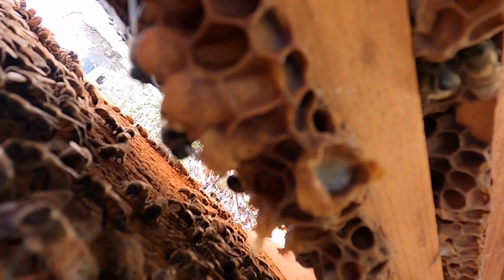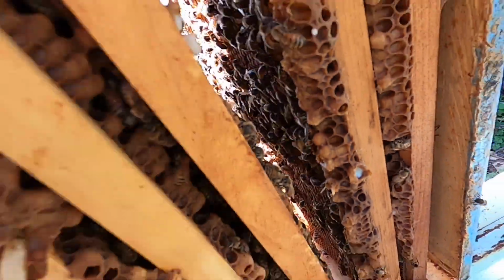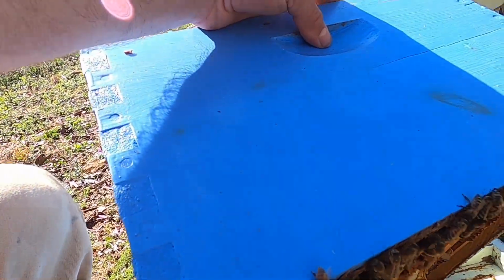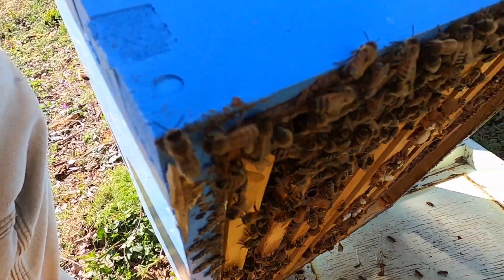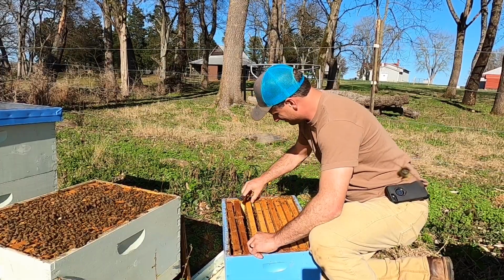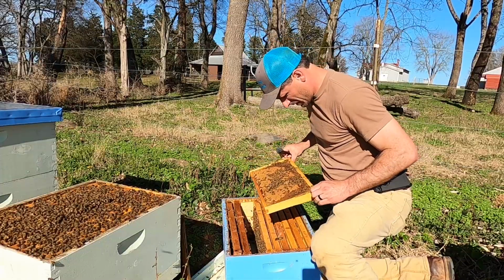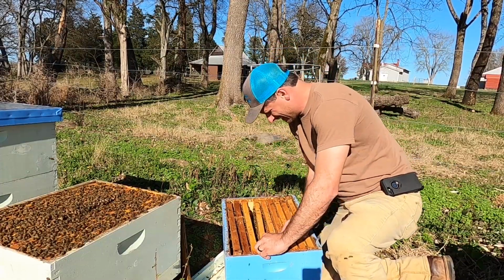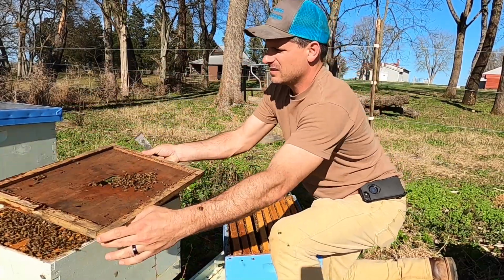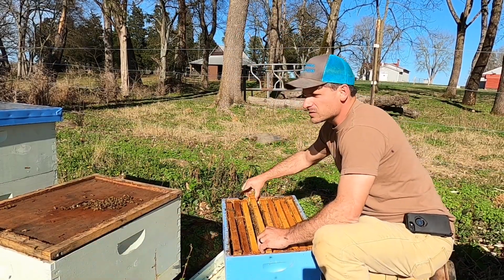So I just went in this colony here, and if you see there, I kind of opened up, and that's a queen cell. It's just been started. This is a really strong colony, as you can see. So actually the hive sitting right beside it is a little weak, so I'm gonna do a little balancing in here. Let's see if I can find the queen real quick. Close that off.